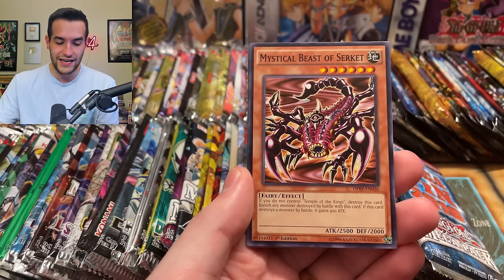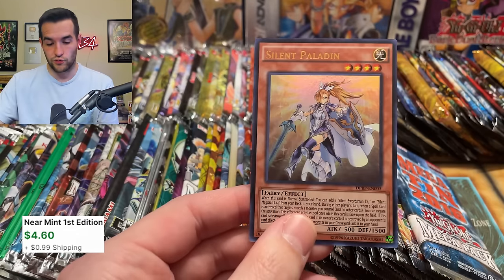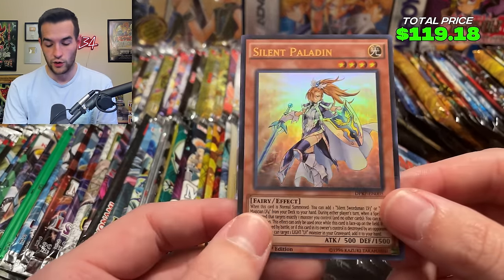L, please. Come on, Surskit. Silent Paladin. Wait, is the L reversing our L? Maybe it's like a reverse L because we've had a rough start. Now we get an Ultra right after the L, so maybe that's saying our L is over. Is L now a good luck charm? We're about to find out.